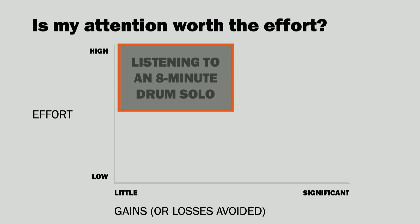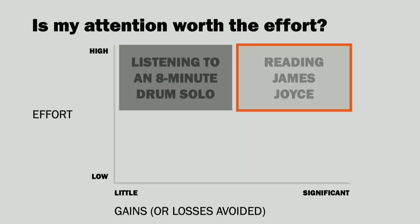Now, sometimes you can ask your audience to put forth a lot of effort, and if it's a significant gain, that's okay. I sort of liken this to reading James Joyce. Not a lot of people are going to want to read James Joyce, but the people who do are going to get a lot out of it. It's probably a small audience, but it's okay to have a small audience if they're appreciative of it. Actually, in my opinion, this is where the Menard viz belongs, the Napoleon's March viz belongs.